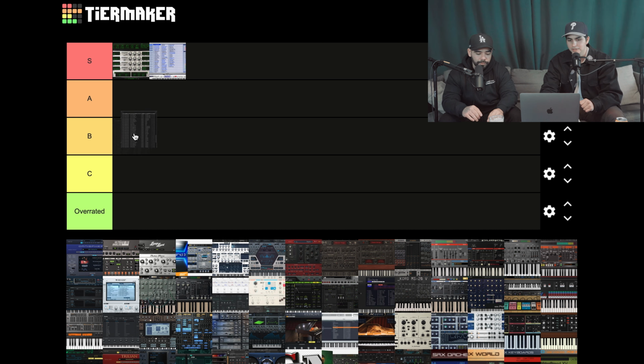So Synology, I'm gonna put Synology in A. I won't put it in S because it's a yearly or monthly subscription service. You don't own the plugin right out like you do Expand and Purity for $20. I personally pay for the yearly thing of Synology. It's like $200 a year or something like that.